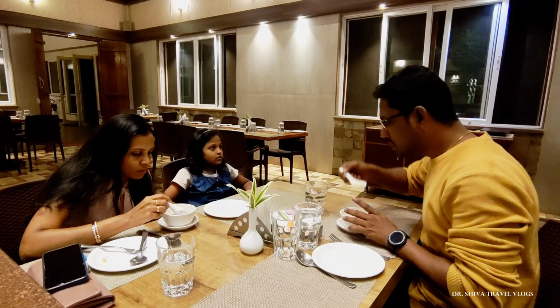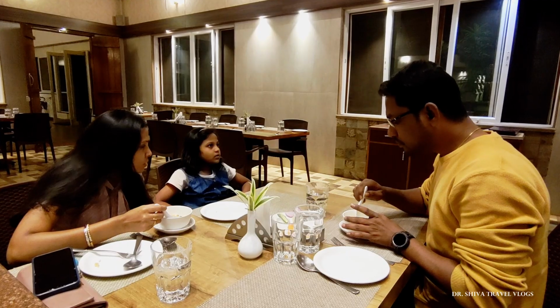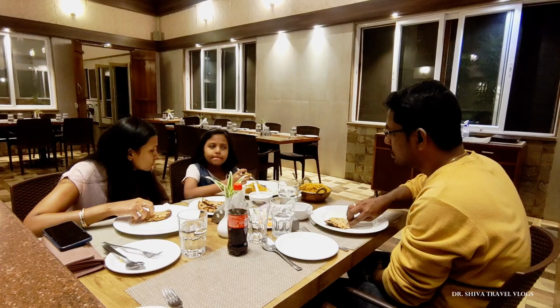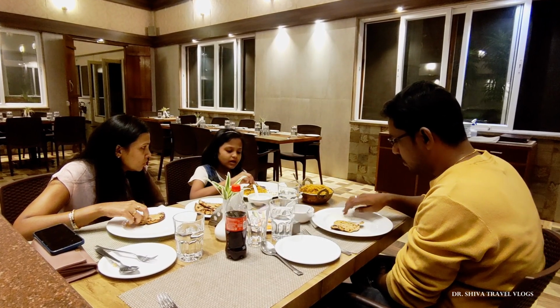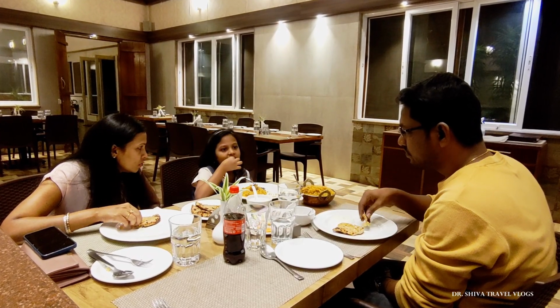As the night grew colder, the chill in the air seemed to whisper one clear suggestion: a hot bowl of soup was a must. And so that's exactly where we began. Once the soup had done its magic, we moved on to the main course. Aloo parota followed by a delicious serving of chicken biryani.